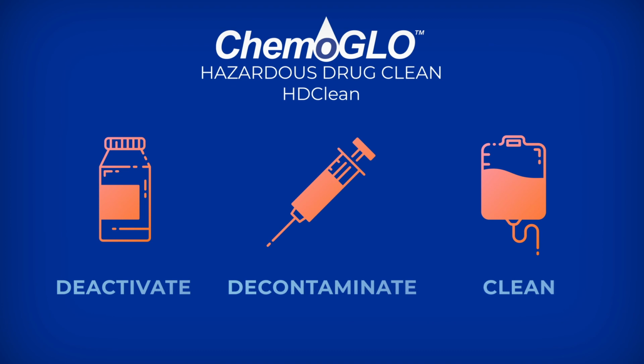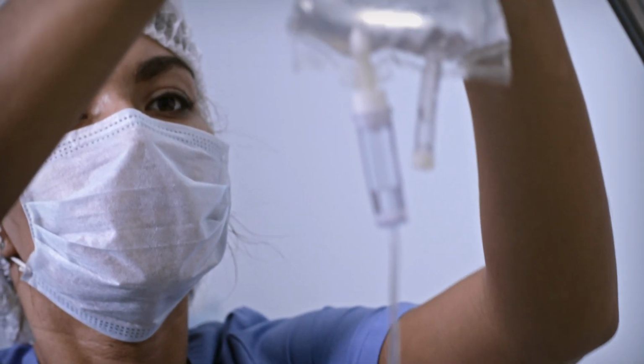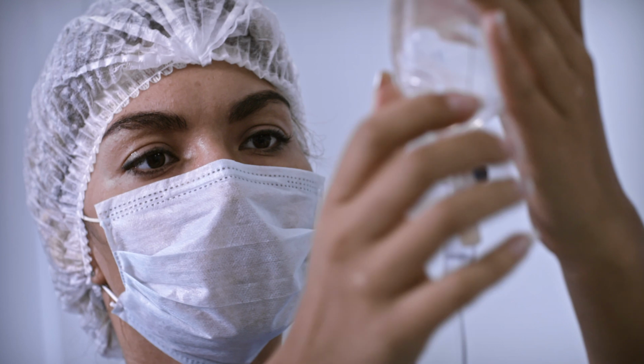We really wanted to focus on the employee health, whether that's pharmacists, doctors, or nurses, and be able to detect it if it's there and then fully remove it. And so there's other larger analytical companies that could possibly do this, but we wanted to focus in and specifically just do monitoring of hazardous drugs and the ability to clean these hazardous drugs in the healthcare environment.